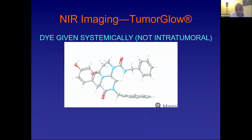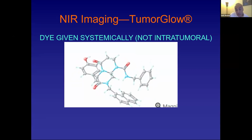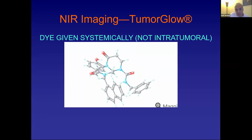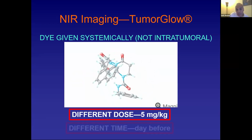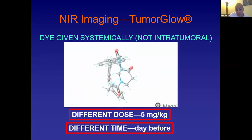And the basic concept was just to give it systemically. People confuse that because in a lot of lung cancer surgery, people are giving ICG just directly into the tumor. So we give this systemically. It's a 5 mg per kg dose. We need a higher dose for lung cancer. And we give it the day before. We cannot do the day of, we get too much background.